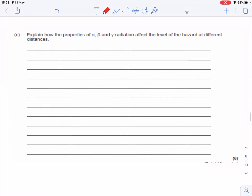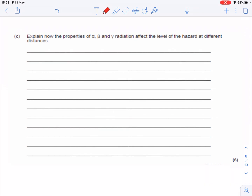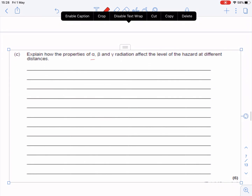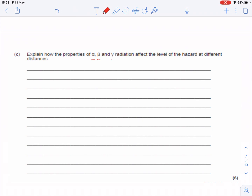Okay, finally, just to finish, a 6 marker. So this question shouldn't be too difficult. 6 marks up for grabs, and it's a nice one that enables you to pick quite a few marks up in your exam. So the question says, explain how properties of alpha, beta, and gamma radiation affect the level of hazard at different distances. Now, even though it doesn't state them, you should by now understand that that is an alpha. That is a symbol for alpha. That is a symbol for beta, and that is a symbol for gamma.